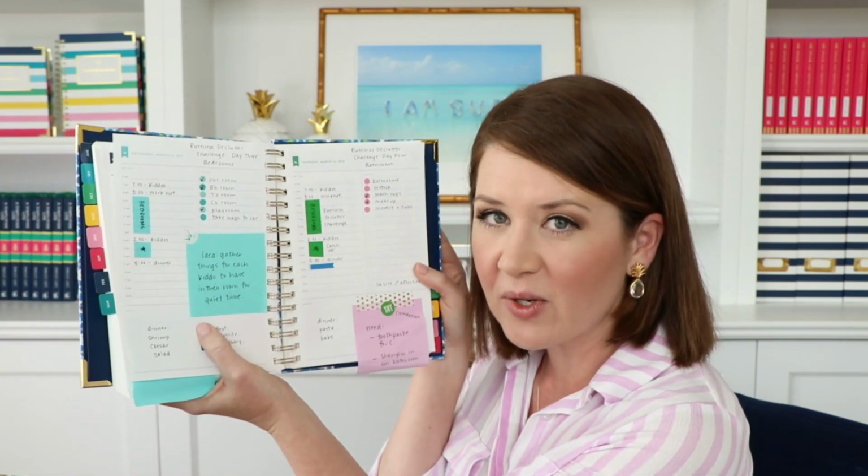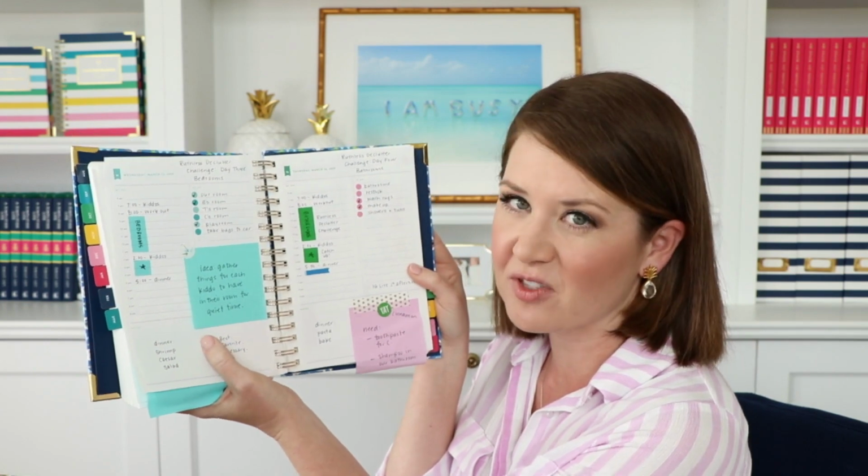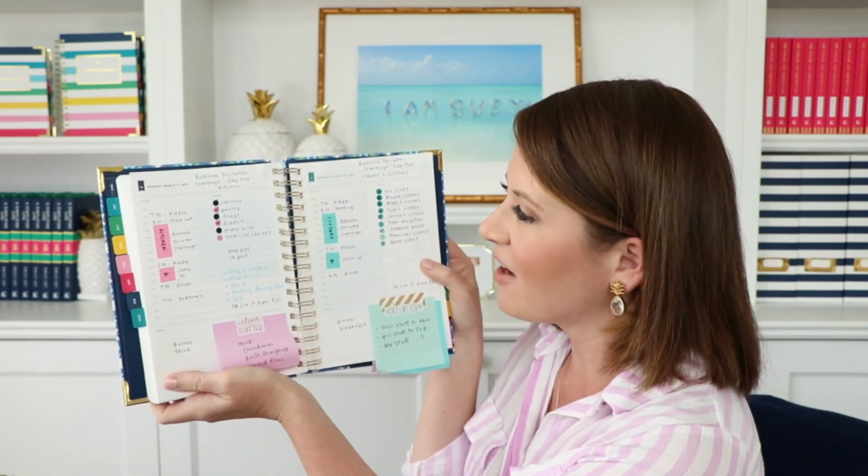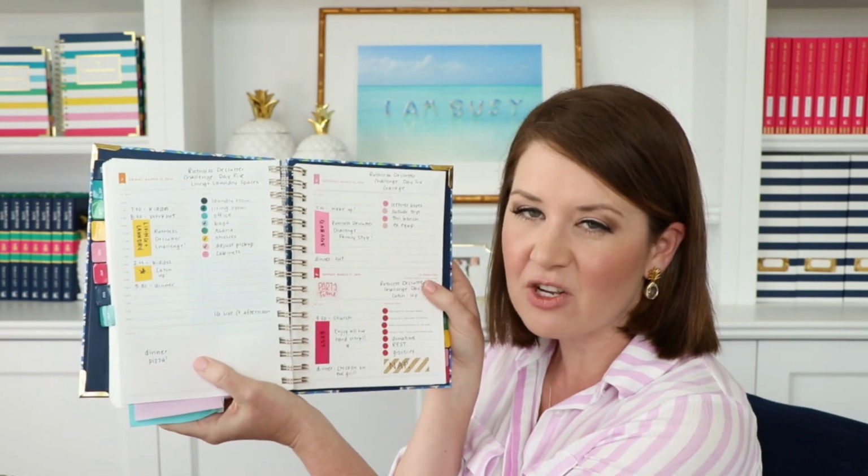But the reason that we haven't done it is because I love that every Wednesday is on the left and every Thursday is on the right. Again, I'm visual. I like the consistency of that. Every Monday is on the left. Every Tuesday is on the right, right? We did Wednesday and Thursday. And then every weekend is on the right-hand side.